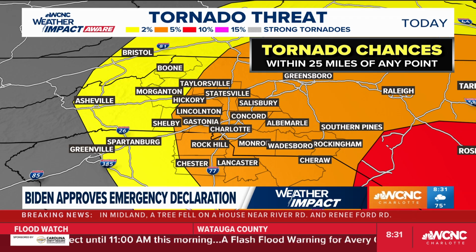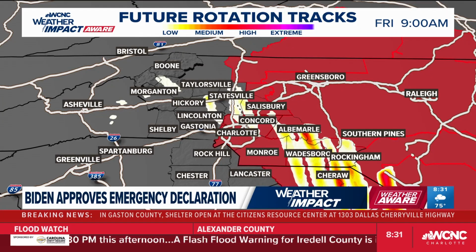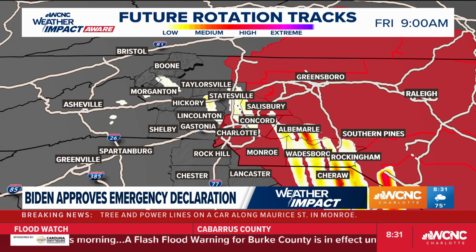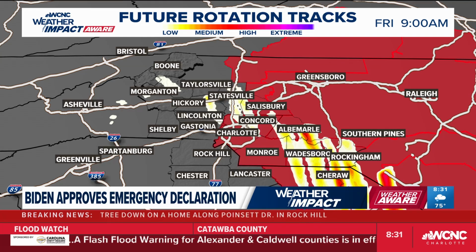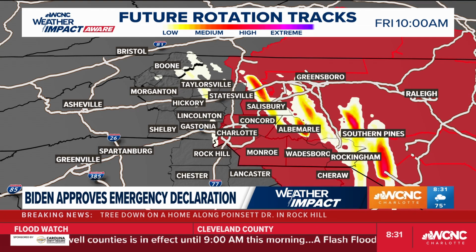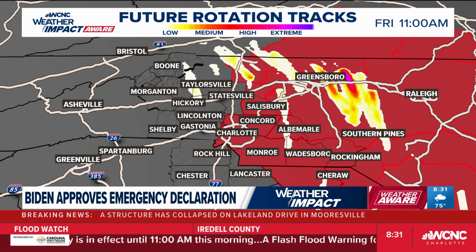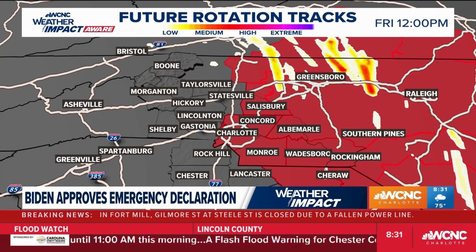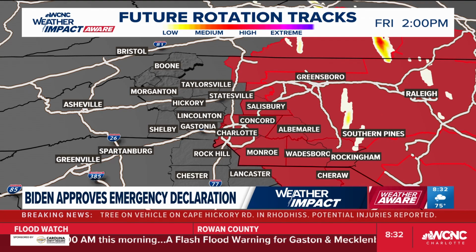Let's show you the futurecast rotation tracks just to highlight where we think we could see some of that rotation. So these little shades out here, you see this Albemarle, Wadesboro, Sherrill out towards Rockingham. This would be an area that we would watch carefully for potentially some rotating storms, and that's around 9 a.m. So it's 8:30 now. That band's moving north as we get closer to, let's say, this afternoon around 10 a.m., excuse me, those bands will be shifting towards Salisbury and then the central part of the state towards Greensboro, maybe Raleigh. So there's a very small window here where we could see some isolated tornado warnings before all of this moves out. And then by the afternoon, I do think the warnings and watches for tornadoes will be allowed to expire. We will likely see those warnings canceled at some point this afternoon.